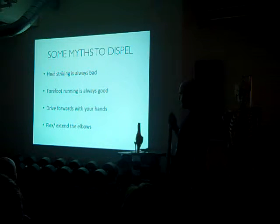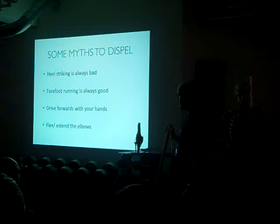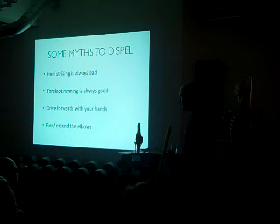And then finally, flex and extend the elbows. I hear this a few times, people think that's the way to do the arm swing. We want to keep this elbow pretty relaxed, 90 degrees fixed, and let the shoulder do the flexion and extension. So just get that motion into your technique.